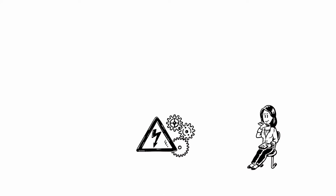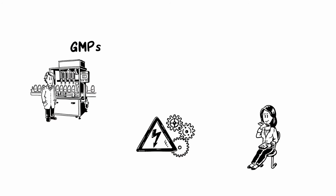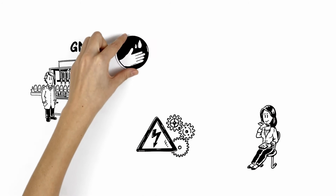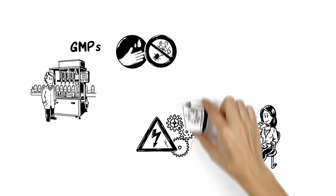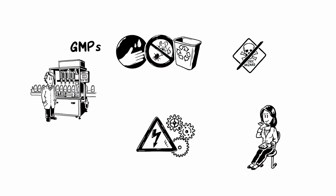During the course, Miss Wilson learns that in order to establish a complete risk management system, at first she needs to improve the good manufacturing practices within her production site. The GMPs include parameters such as personnel hygiene, pest control, or waste management. They will help to minimize the hazards and provide a sound foundation for applying the risk assessment.